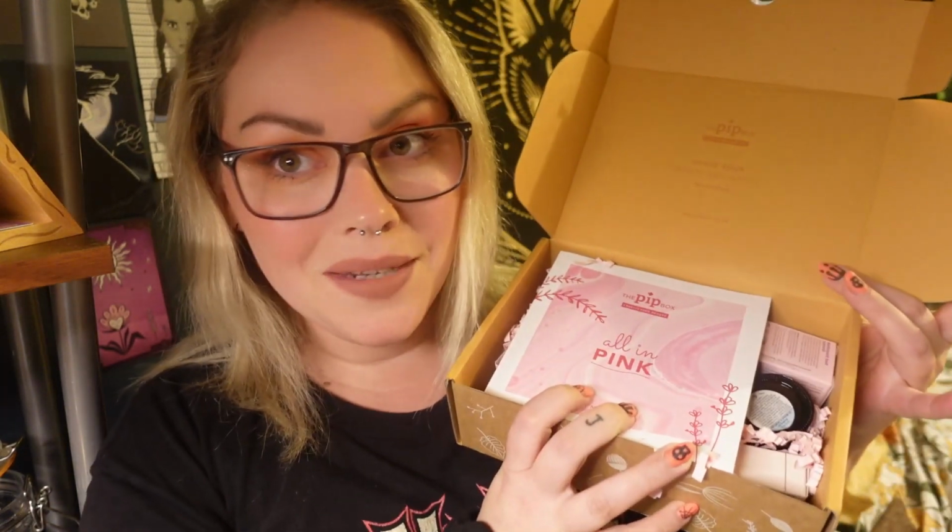The Pip Box, if you don't know, is a monthly beauty subscription box where everything is cruelty free, which if you're like me and like to do things cruelty free, it's amazing because you don't have to be like, is this cruelty free? Can I use this? Can I stick this on my face? Can I stick this on my eyes? Everything is cruelty free, so you don't have to worry.